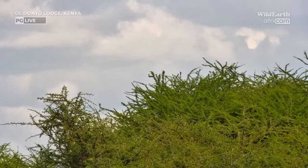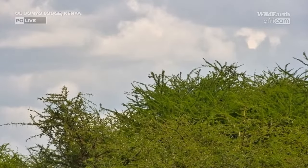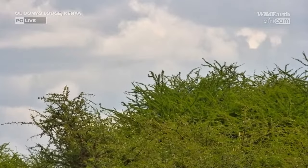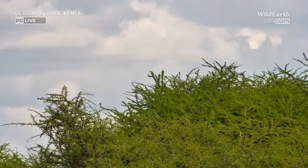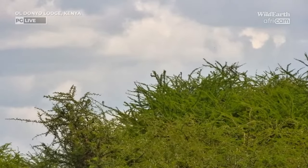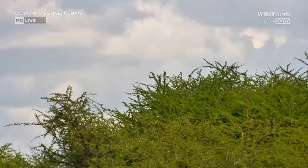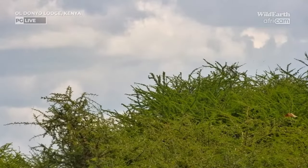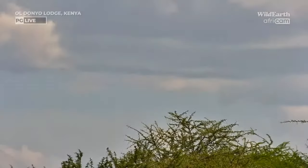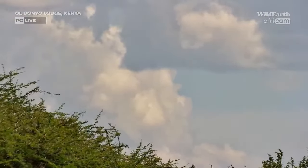We did have a couple of elephant bulls and a few giraffes here around the waterhole just before we went live, but I have a feeling they have moved off. There's obviously quite a bit of greenery around for them to be browsing on, browsing and grazing. And I'm sure there is quite a bit of water available out in the bush.